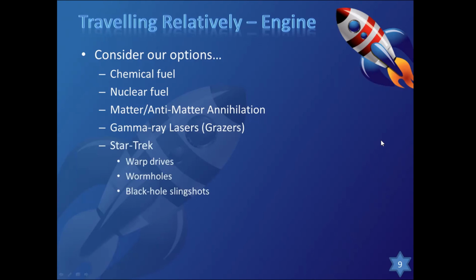And then, of course, we're into the Star Trek. This is the speculation: warp drives, wormholes, black holes, the slingshots, and things like that.